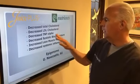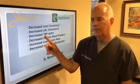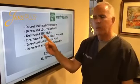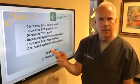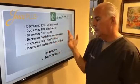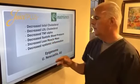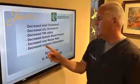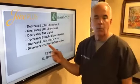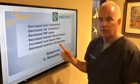Bottom line, reduced cholesterol. Tumor necrosis factor alpha is a genetic marker too. Just in the sound of it, it just doesn't sound like something you want a lot of. This is a very strong inflammatory marker that once this gets triggered and is going, causes things like cancer and other aggressive inflammatory pathways. So obviously you'd want to reduce that. Blood pressure, of course, is good. Increasing lean muscle mass, that's that fat store business that we talked about before. And decrease systemic inflammation, which to me, as a broad stroke, is probably the major thing that we want to accomplish in the body, because, in my thinking, chronic systemic inflammation always leads to disease.